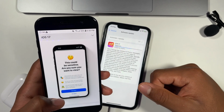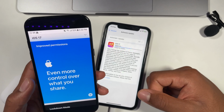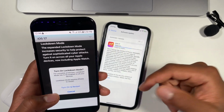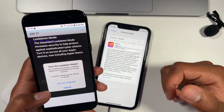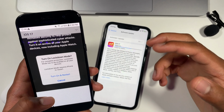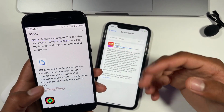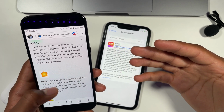Privacy and security is getting updated to make your overall iPhone experience more promising and secure. There's also a new mode called lockdown. So the expanded lockdown mode increases security and helps protect against sophisticated cyber attacks. So you can turn it on across all your devices, including Apple Watch now. And there's so much more, as you can see. The Notes app, PDFs, fitness, Find My, and a bunch of other stuff.